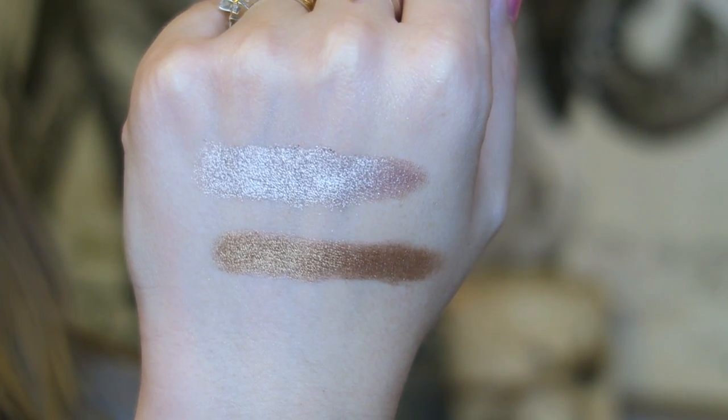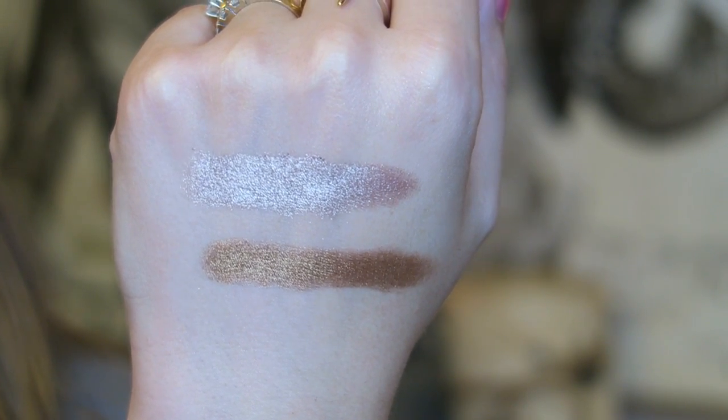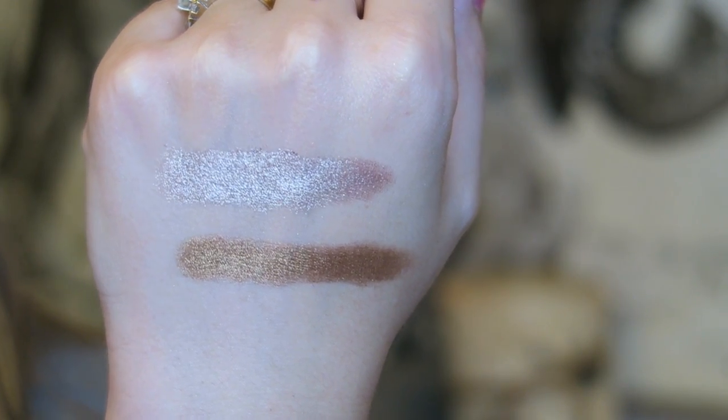Very, very pigmented, of course, because they are pressed shadows. Very metallic, so much sheen to them. Beautiful shades for all over the lid, for sure. They have a little bit of fallout. You should probably do your eyes first if you're using these, but the payoff is absolutely incredible.